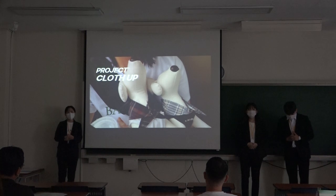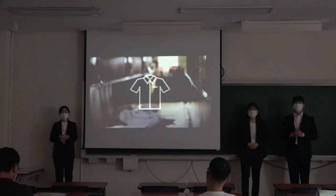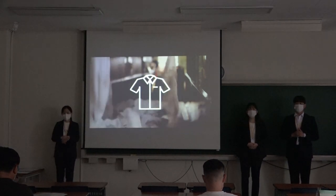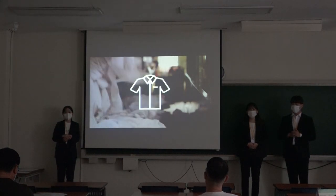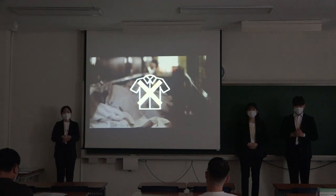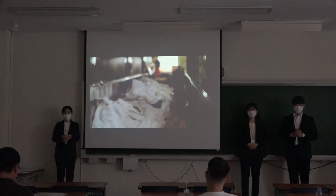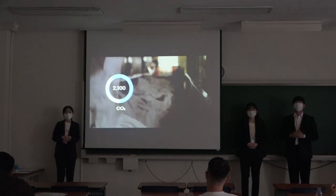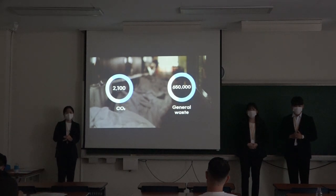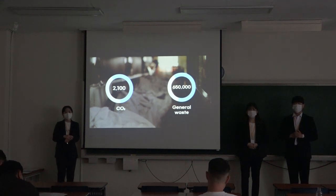Our next project, Closer. There are clothes you are wearing but people do not. That's a school uniform. Large amounts of clothing waste are reused by clothing dealers, but school uniforms which have unique designs are not being used because they are not common daily wear. The amount of carbon dioxide produced during the process of incineration is over 2,100 million tons, and 650,000 uniforms are thrown away as general waste every year, which seriously impacts global warming.